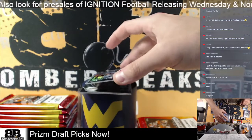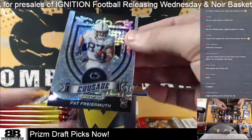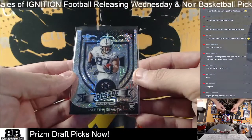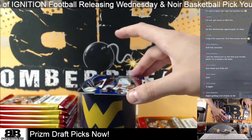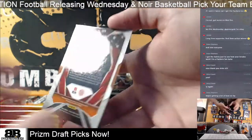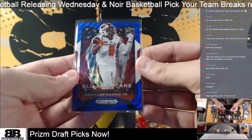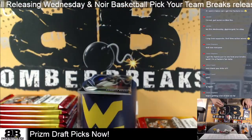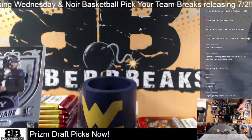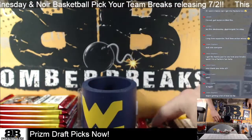And here is a Pittsburgh Steeler. Crusade out of 25. Pat Freiermuth. Najee. And behind that is a Hamilcar Rashid Jr. for the Jets out of 243 All-Americans. Big time fantasy Najee, right? Rondell Moore Silver, Zach Wilson, and there's another Najee rookie. Zach Wilson Crusade there for the Jets, of course.